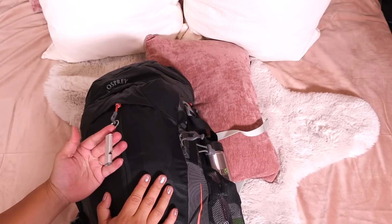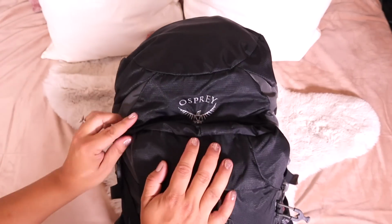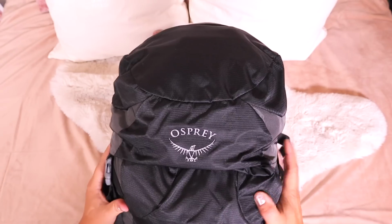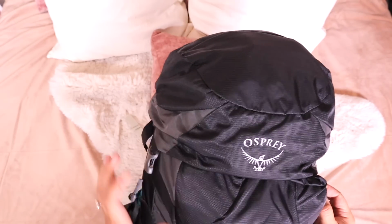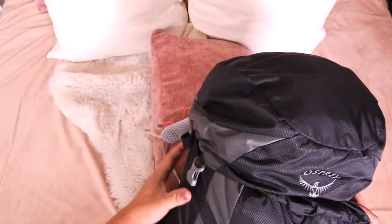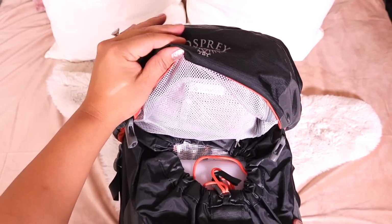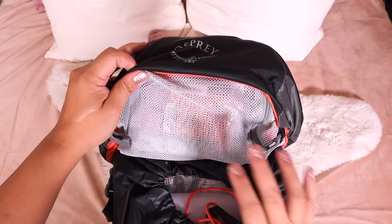So I also have an emergency whistle on here if you get lost or stuck or you want your kids to be able to find you or something like that. What I want to show you about the top of this bag is there's no zipper. This pack comes with these two little clasps right here, so this stays on very securely. It also has these straps, so if you want to cinch it in more, you can. It has this dome thing on the top, which has the zipper back here. I'm going to flip it around and show you guys. And then it has a zipper pocket right here.